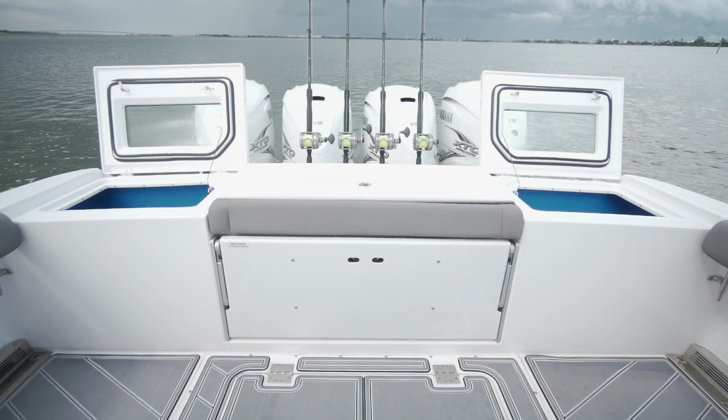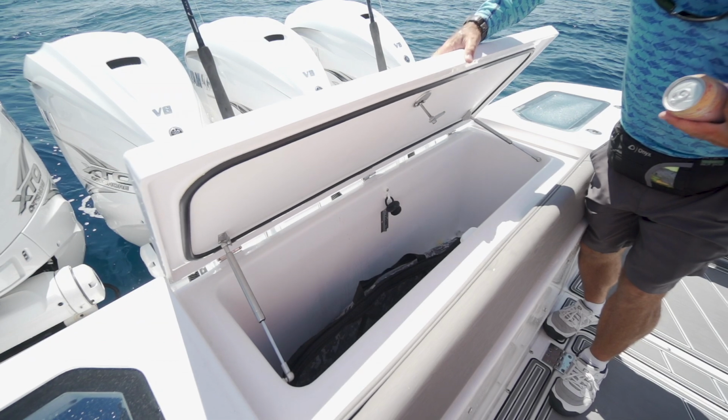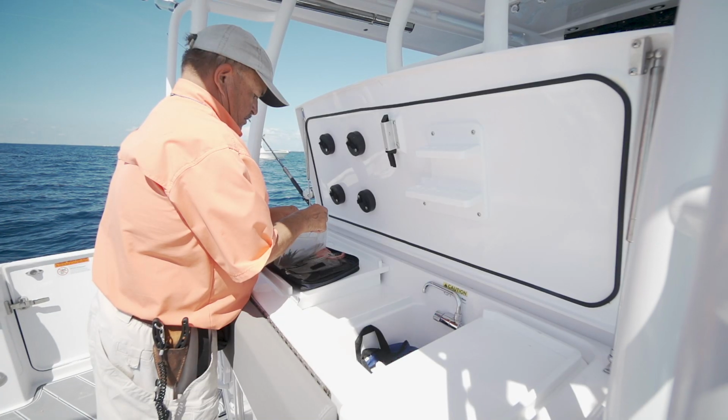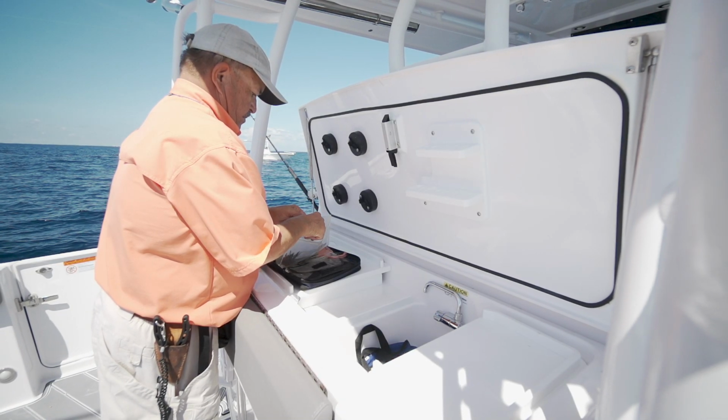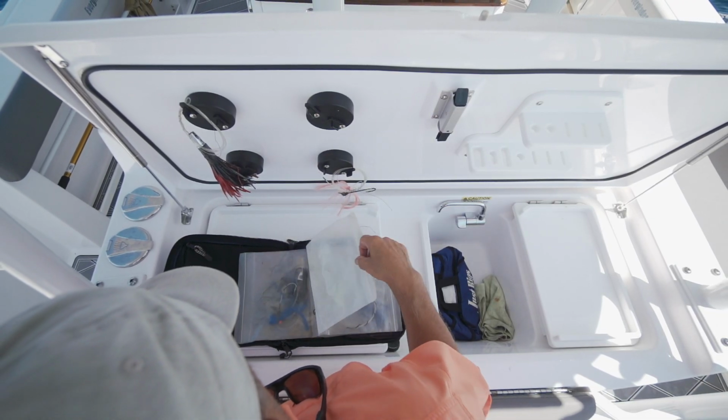In the cockpit on the 435, you've got a pair of 60-gallon pressurized live wells and a 45-gallon refrigerated fish box in the transom. It had the perfect station for all your tackle and then a rigging table on top of it where I was able to put some baits together because for a change, we weren't able to get any live baits that day.